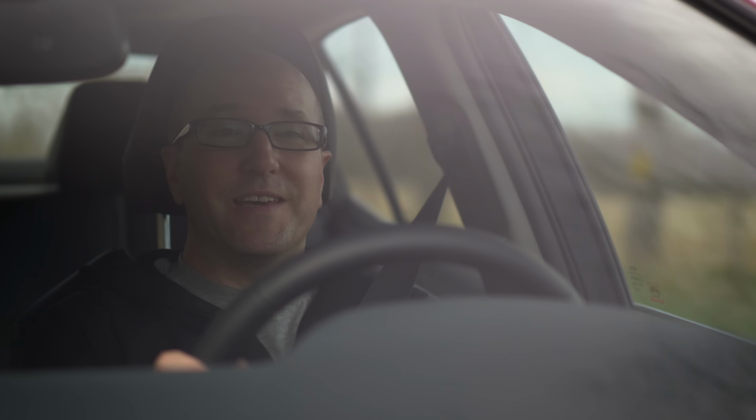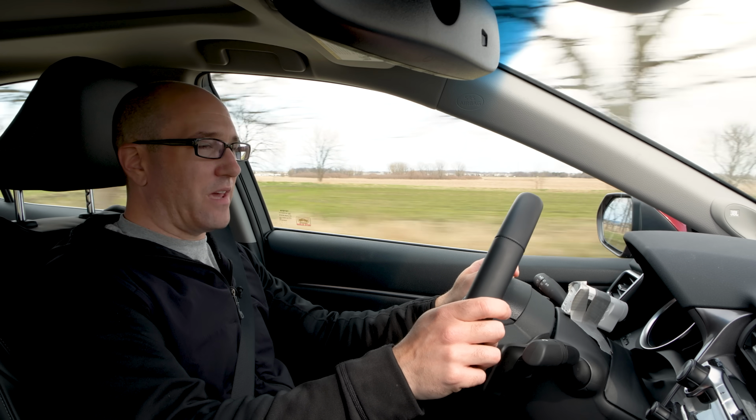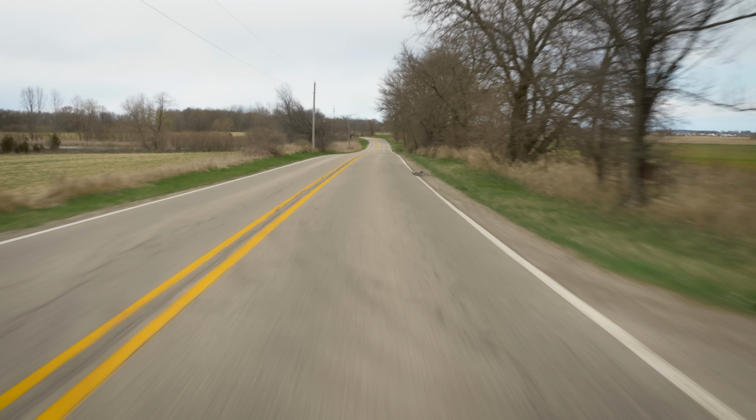Setting off in the Camry XSE. This has a V6, an 8-speed automatic, and there's a few primary reasons why you would buy such a vehicle as this at this price point. One of the biggest things about this Camry that you're going to notice right off the bat is its level of refinement. It is so smooth. It is pretty quiet for the segment. This is a straight-up cruiser.